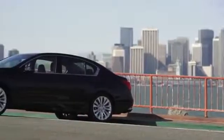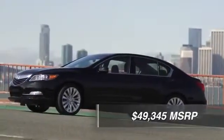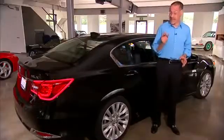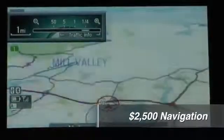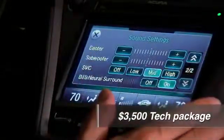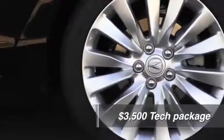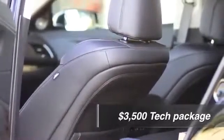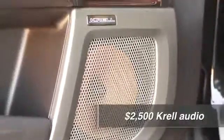Now, pricing: the 2014 RLX starts off at around $49,300, but don't get too excited. You don't hit CNET style till you pack another $12,000 on top of that. $2,500 for nav, which is obviously navigation, Acura Link. $3,500 for the tech package. That brings you studio audio, blind spot technology, 19-inch low noise wheels, and fancier leather. $2,500 for the Krell package. That's that great Krell audio system and, oddly, rear sunshades.